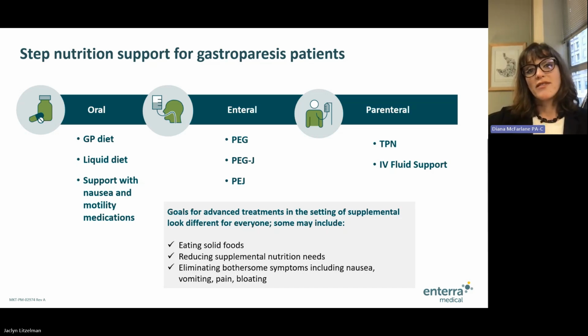And then, of course, when that fails, then we're faced with, well, what do we do now? You know, sometimes we can use IV fluid as a support on top of enteral, and we find a good balance there. But when that still doesn't work, we'll sometimes need to use TPN. And that, of course, is IV nutrition put through a central line. And the goal with all of these steps is to make sure we are finding adequate nutrition sources, adequate hydration sources, and a comfortable form of nutrition.